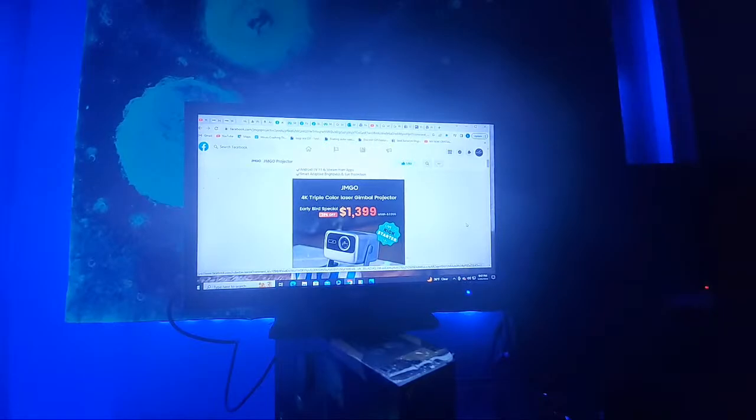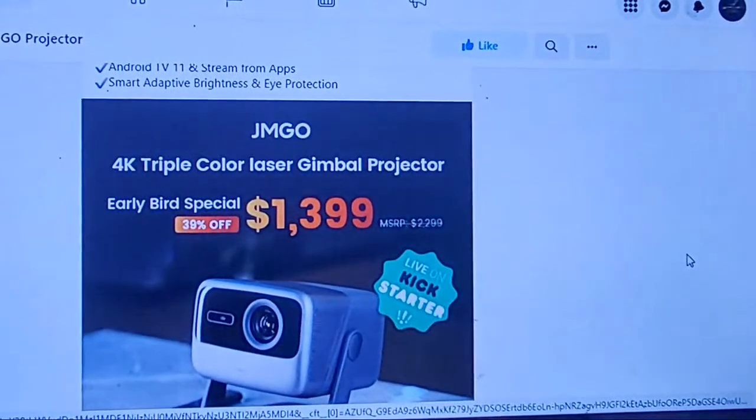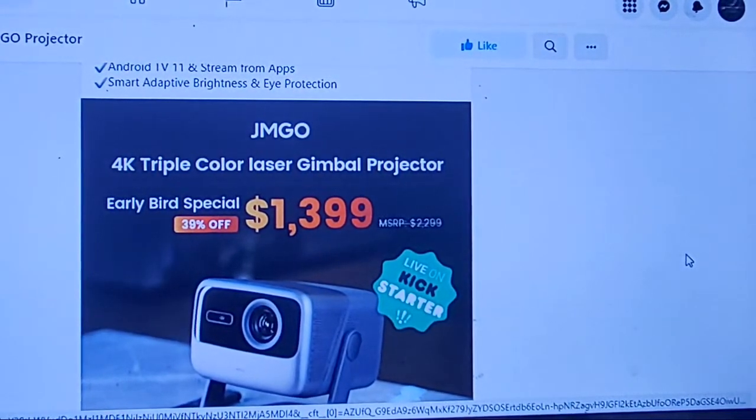I don't mind at all having a discussion about this projector, since so many people want to be talking about it. All right, I would open up the mic.